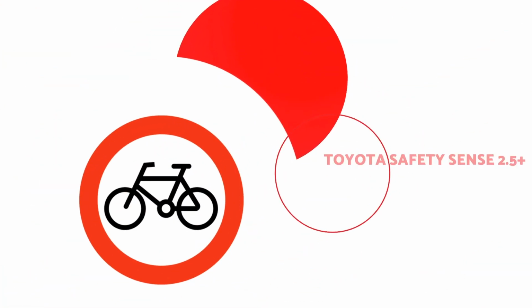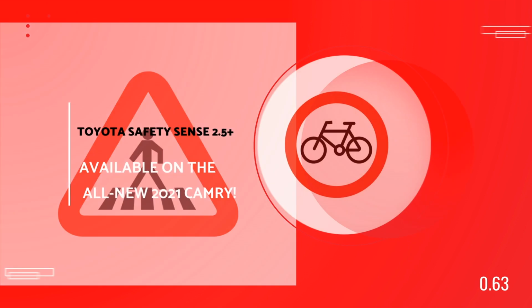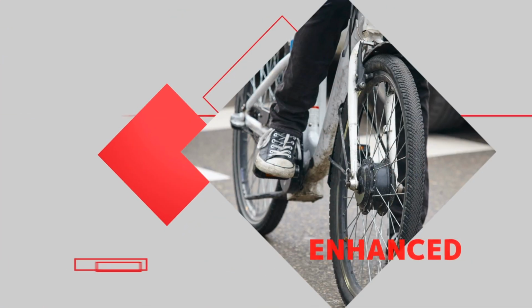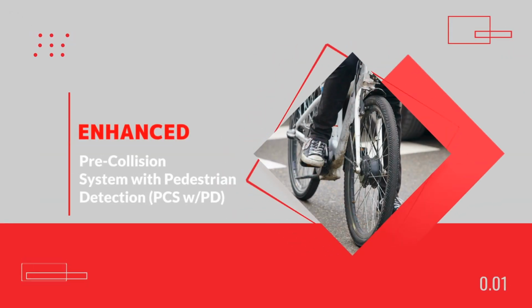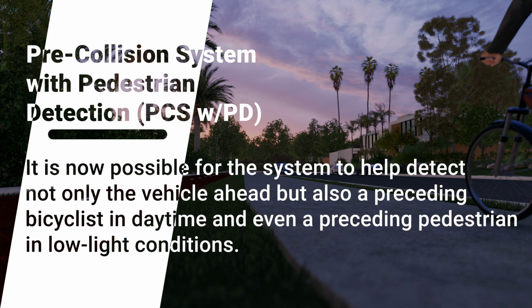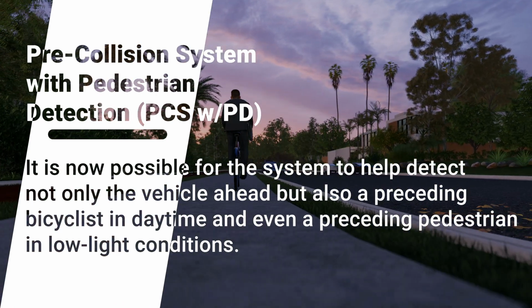Toyota Safety Sense 2.5 Plus is the newest version of Toyota's bundle of active safety features. This is Toyota's most enhanced driver assistance technology, set to debut on the 2021 Toyota Camry, arriving later this year. So what can you expect from Toyota Safety Sense 2.5 Plus?